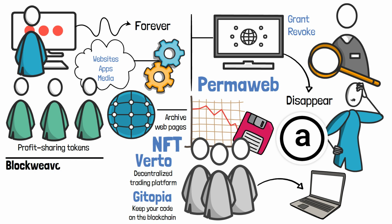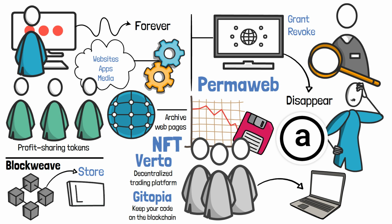Permaweb underpins the Blockweave, a blockchain-like data structure which powers Arweave. In Permaweb, you have data, apps, and websites that become a decentralized store of information with the advantage of longevity, which you can use via your regular internet browsers.